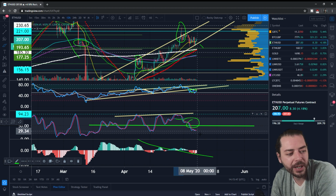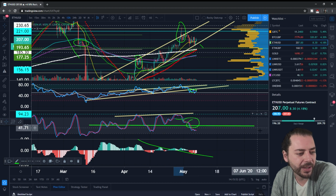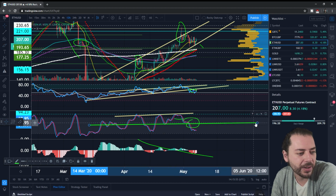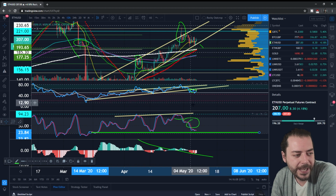Anyway, at the minute, really what it comes down to for me is how these things respond around these areas. You've got this low area here on the stochastics where we've come down to here, and we're higher than we were over here. That's good to see. Can we continue to go up, the way I'd like to see it going, and turn around from here?